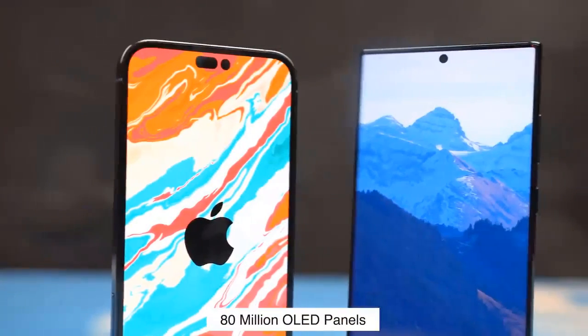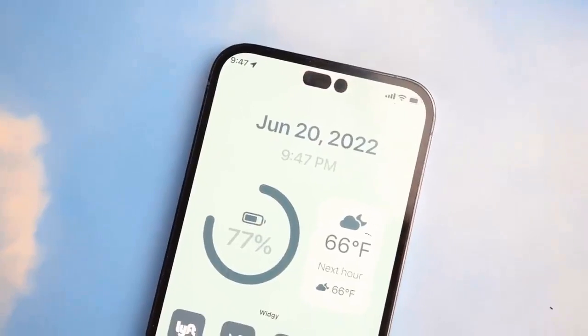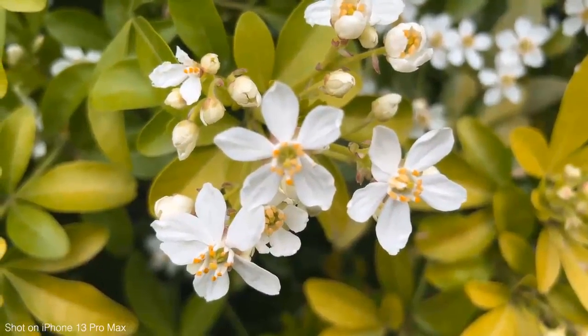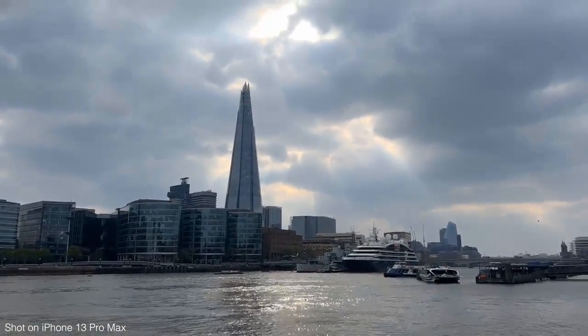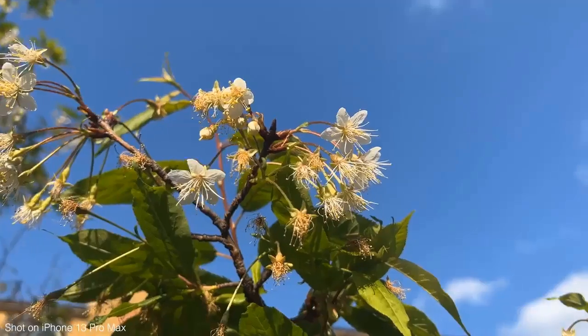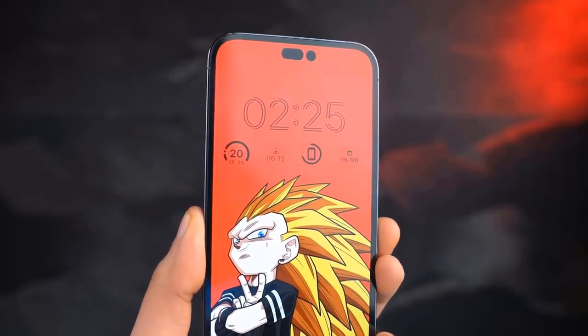There were some early rumors that Touch ID could make a return in the form of an under-display fingerprint scanner. However, the jury is still out on how likely this is. Analyst Ming-Chi Kuo reckons that there won't be an iPhone with Touch ID or under-display Face ID for another few years.